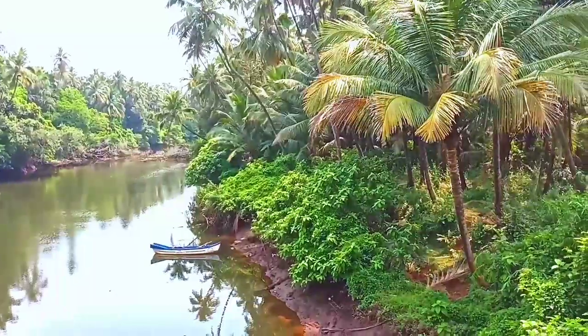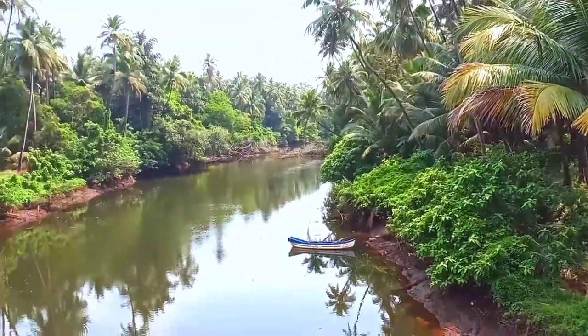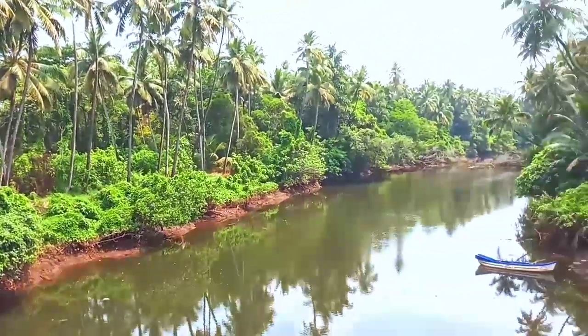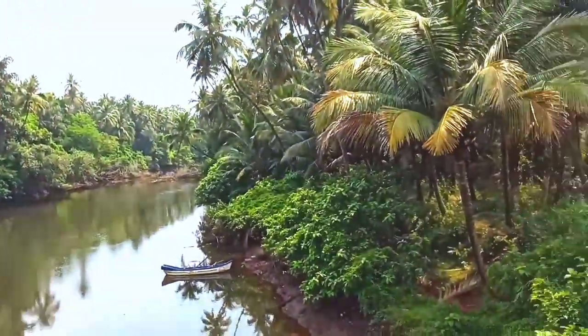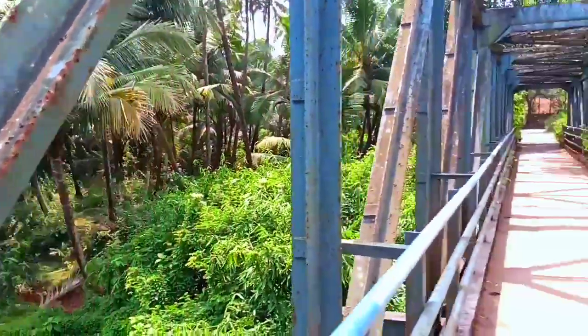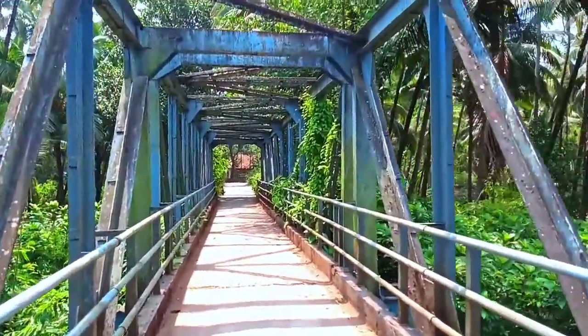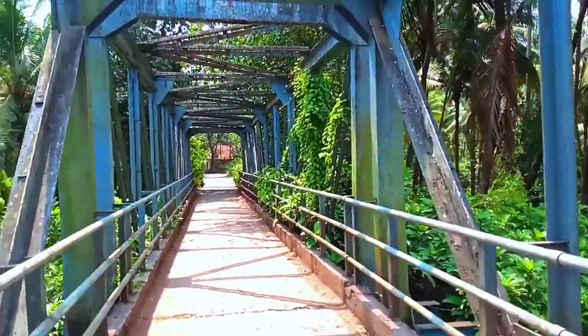Alright guys, that's Cotombi on the right side, and that's Chandor on the left. This is Chandor, which comes to Salcete, and that's Quepem here. So I'll go there, and there's the village inside. I'll try to show you what they have there.